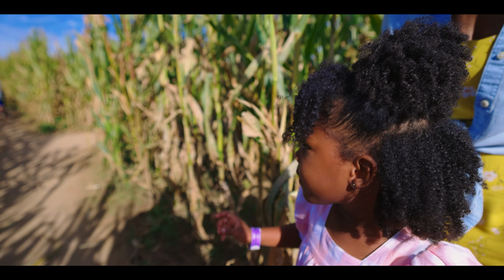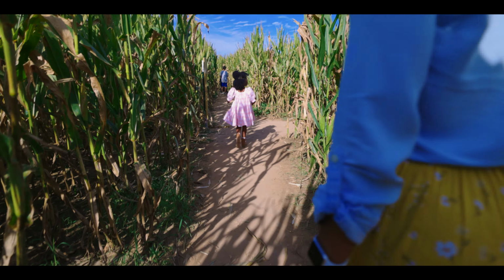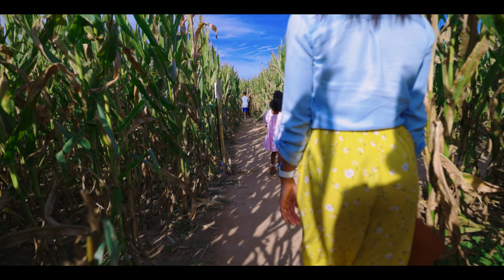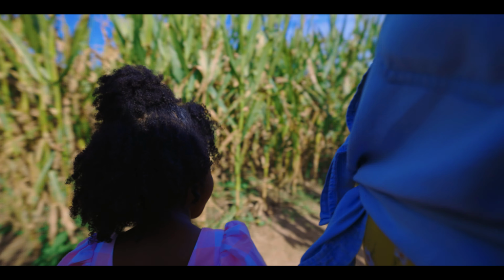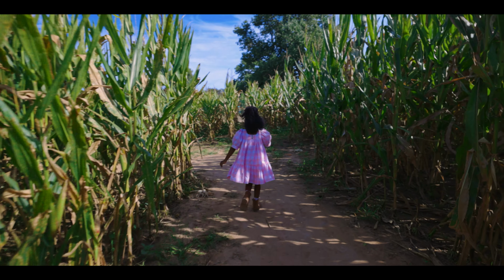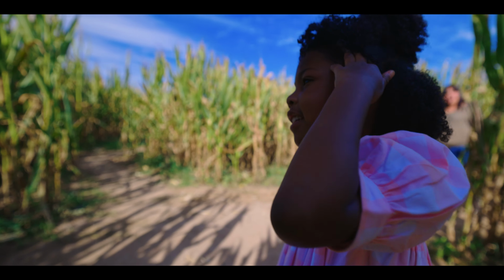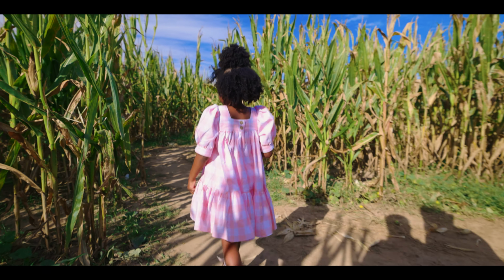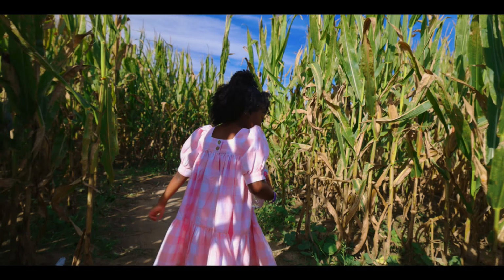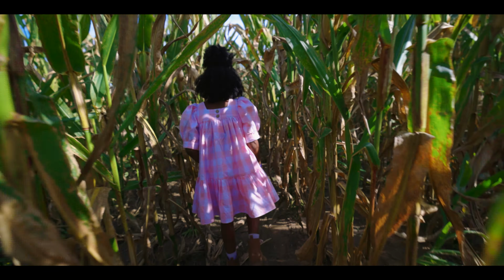All right, where are we going? This way. This way, let's go. Which way? This way. This way? All right. Okay. This way. That way. This is the way. That's the way.